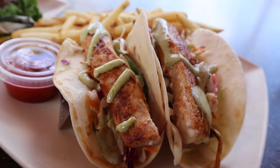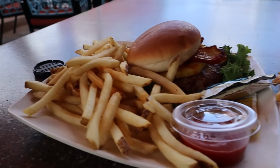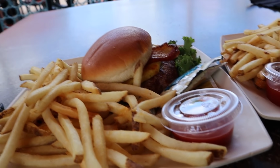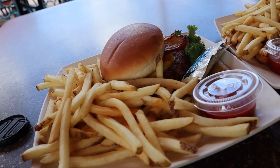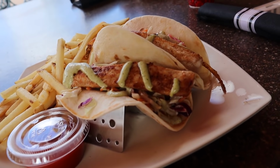Here at the Oasis Grill, we've got ourselves a couple of items. I've got these fish tacos here, and Mike has this teriyaki burger, I believe. Both of which look really, really good. We got fries as well. Looking forward to trying these flavors.